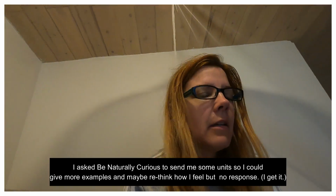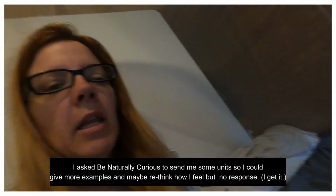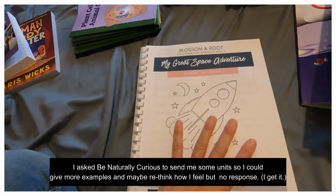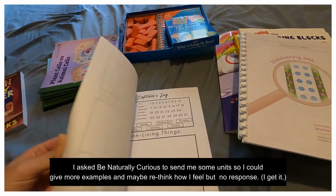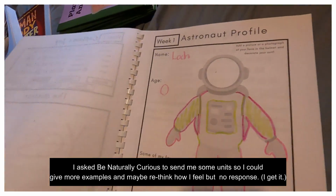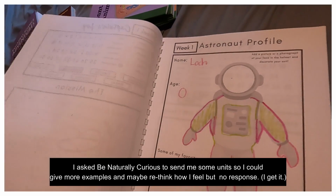And when I show you this curriculum that I'm going to show you today, you can see what I mean about that. So this is my Great Space Event. This is Blossom and Root. This is what we used to use. This was super gentle. It's like the astronaut profile.